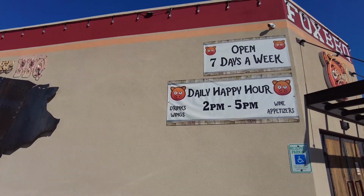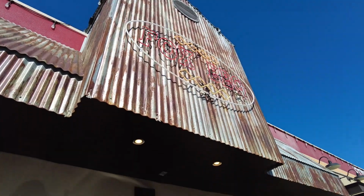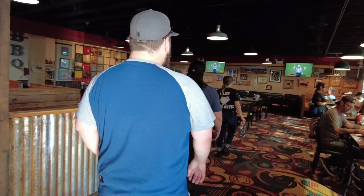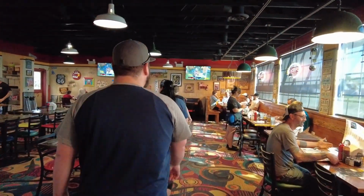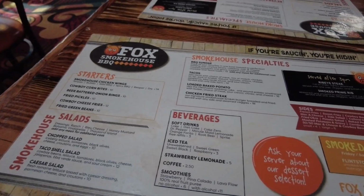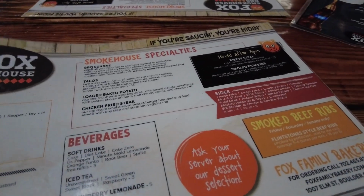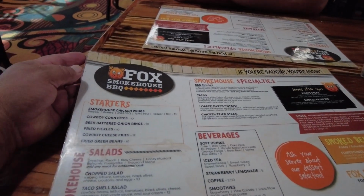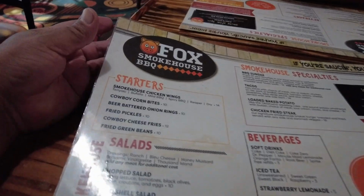And when you're this close to Boulder City, you gotta stop at Fox Smokehouse Barbecue. It's amazing. Now, we've eaten here multiple times, and the food is really, really good. And I'm thinking I might have to do the wings again as a starter. Maybe we'll get something different.